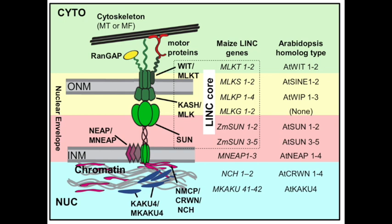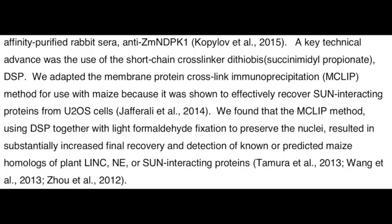So you mentioned pretty impressively that you tried like 50 different attempts for this IP, but in the paper you describe a slight tweak of the protocol that you used in order to get better results. Can you quickly describe what you did differently? Yeah, I think probably the biggest breakthrough that Hardeep worked out was using a crosslinker called DSP, which is a short chain crosslinker. Because the challenge is you have to crosslink the complex, but you also have to leave the SUN epitope sufficiently exposed for the antibody to get it. So there's a trade-off between locking up everything you want to co-purify and having access to an inner nuclear membrane epitope that's between the two membranes of the envelope.